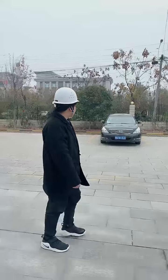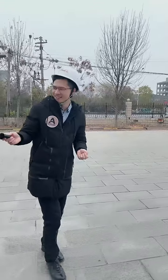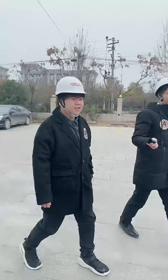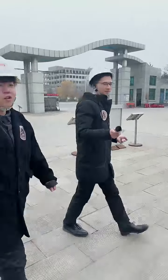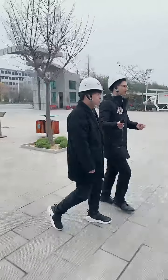Maybe you can see the difference: this area is the white color, and this area is the black color. So it's also according to the 5S standard. And we will have more strict 5S regulations in the workshop.